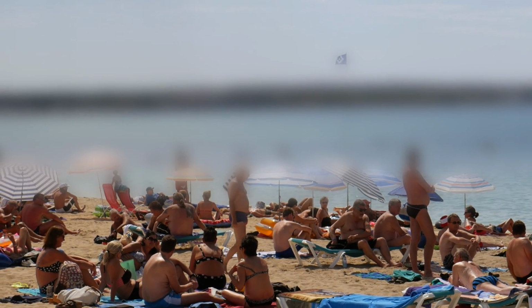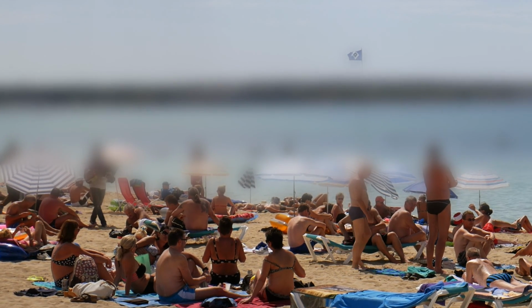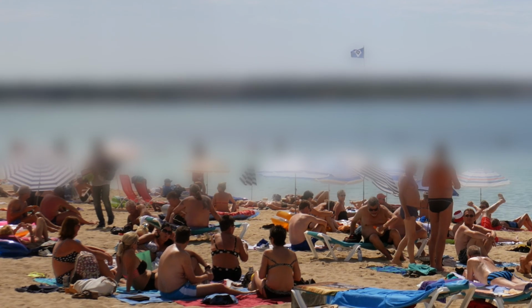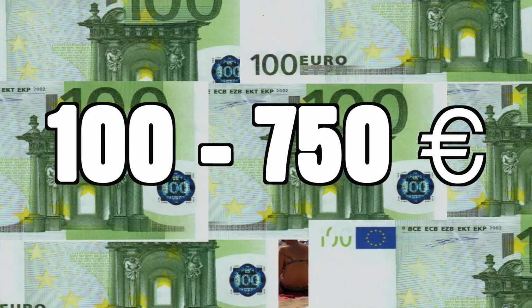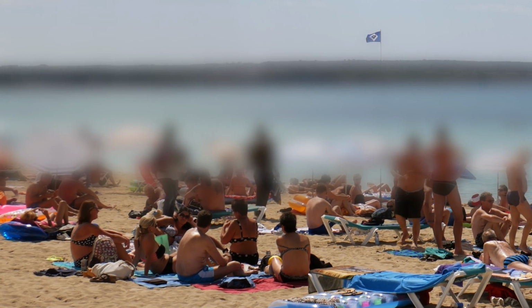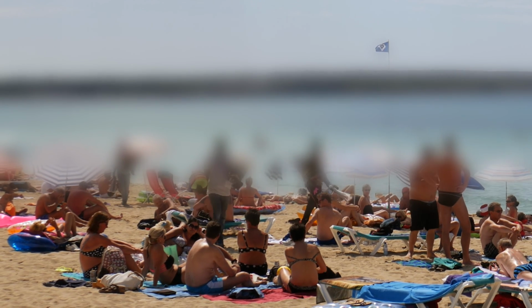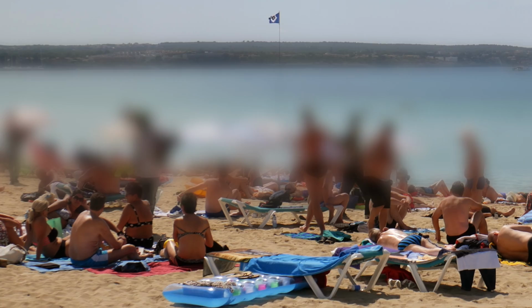On number 2, this is about the illegal sales that are happening on the beaches and in the streets of Mallorca. From now on, you yourself can be fined anywhere from 100 to 750 euros if you buy anything from them, or if you take one of the massages, or the hair braiding, or buy fruits or drinks on the beach. Any of these, if you partake in them, you can be fined up to 750 euros.